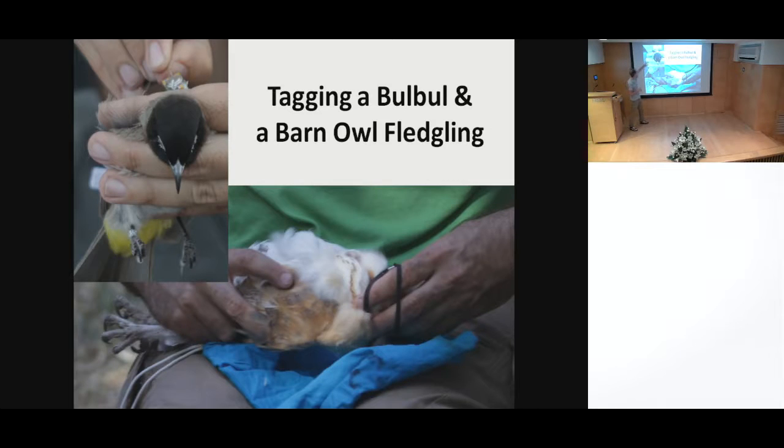You can see here maybe the same or another bird. This is called the Bulbul. And the transmitter is being glued with surgical glue onto the bird. It dries out and falls off after a couple of weeks. Here you can see a barn owl fledgling, a young barn owl just before he or she starts flying, being fitted with one of those backpack style transmitters.